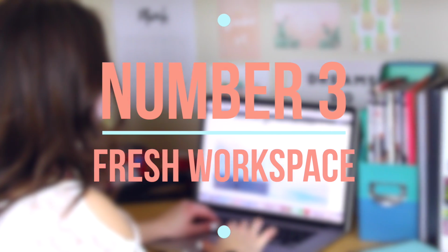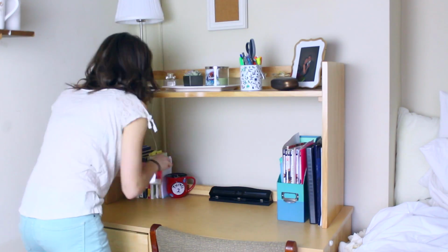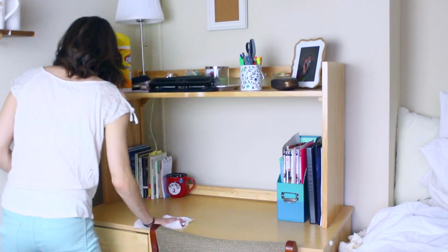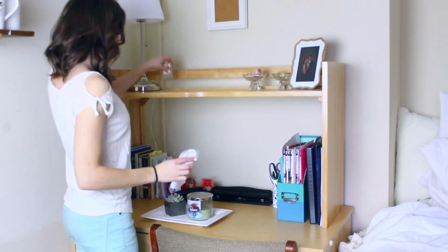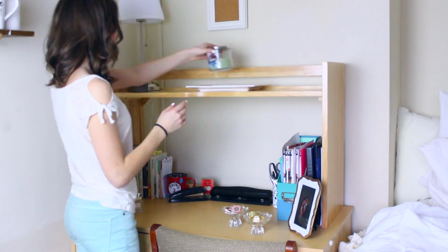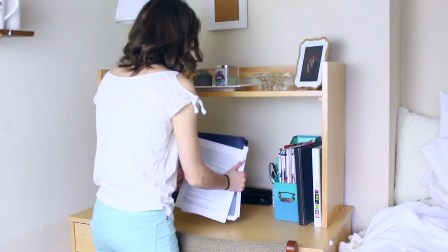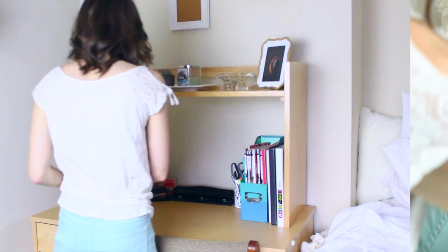Another great thing to do is to clean your workspace, and I feel like in the spring I just need to go through because so much clutter has collected on my desk that I just need to go through and get rid of stuff. So first of all, I wipe everything down with some Clorox wipes so that it's nice and clean and dust free, and once I've done that, I go through all of my old papers and get rid of anything that I don't need just so that there's not excess clutter in my life.